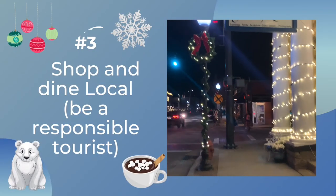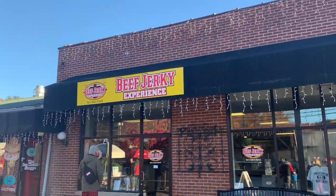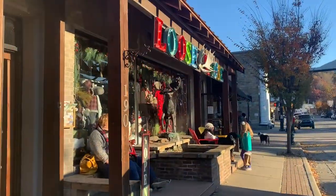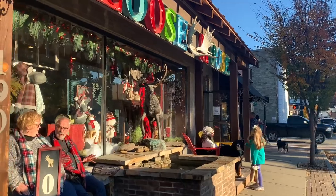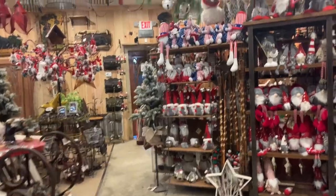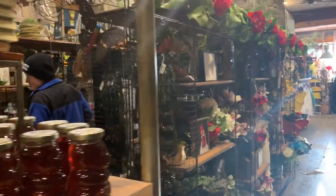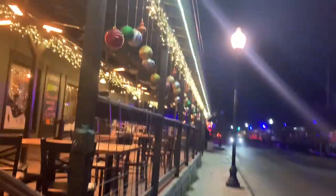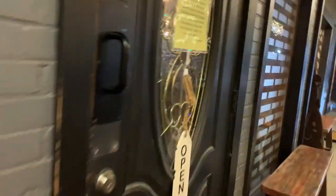Let's talk about tip number 3. Shop and dine local and just overall be a responsible tourist. If you know me, you know I always encourage responsible tourism. Don't litter, be kind and courteous, and shop and dine local and tip generously. While this is a fun little trip for you, a good many townspeople rely on tourism dollars to put food on their tables and to pay their bills. Please respect this charming town and its friendly inhabitants. I mean, seriously, they are so friendly. I love them so much. Support them and respect this amazing town financially and personally and physically.